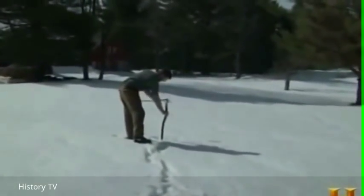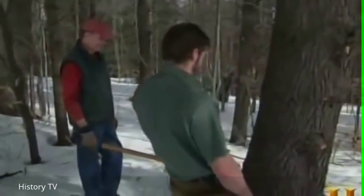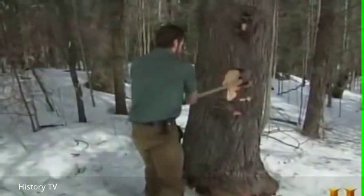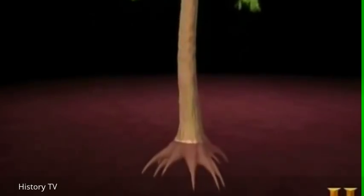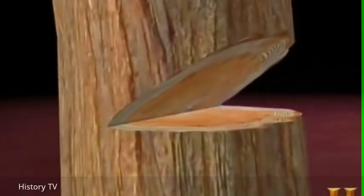They plant a stake where they hope to bring the tree down. And Frank marks out where the first cut will be made. Bottom there. Top there. Using the same technique that lumberjacks used centuries ago, Frank and Steve will chop two carefully placed notches. The first notch, called the face cut, opens in the direction that they want the tree to fall. It will be chopped halfway through the trunk.